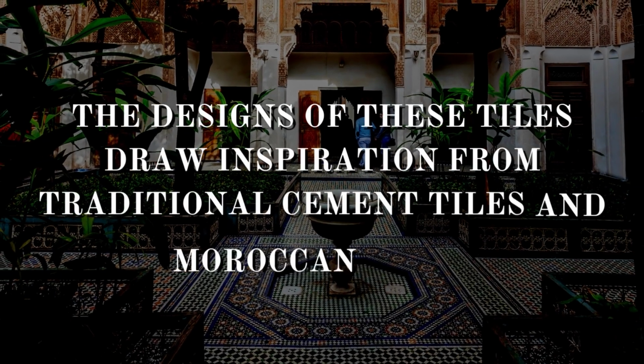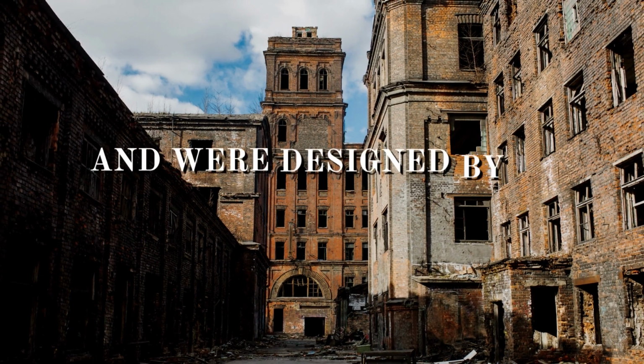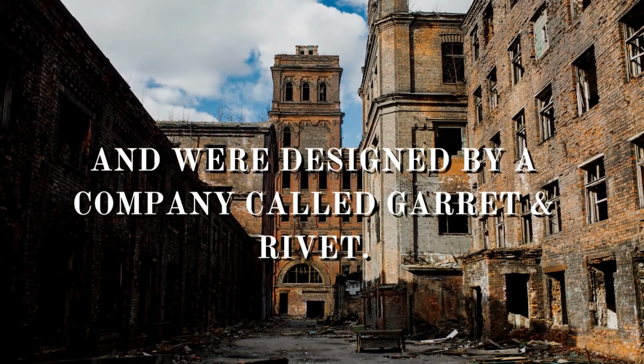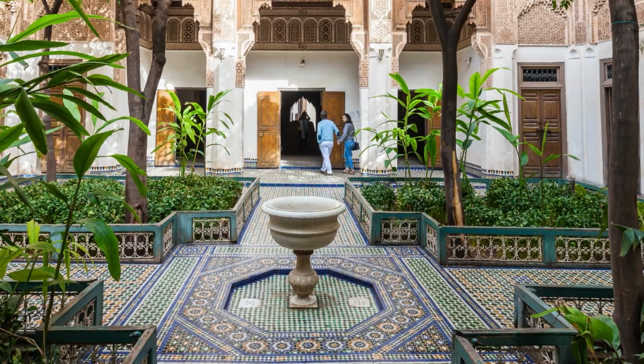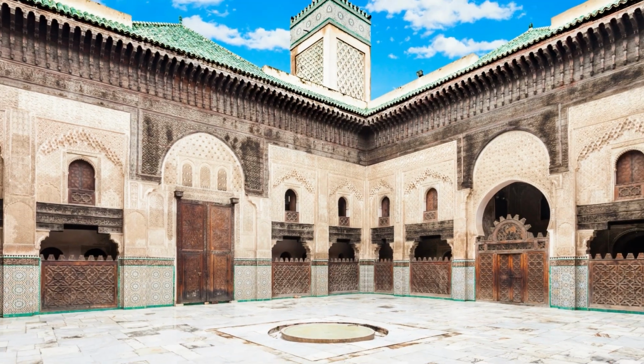So we have created a Cube and a Retro series inspired from the traditional cement tiles and Moroccan tiles. These kind of tiles were mostly seen in the 19th century, and were invented in 1850 by a company called GARRET RIVET, and were mostly seen in southern France in palaces and grand mansions. These cement tiles, like the tiles available in the subway collection, were made with the oldest, traditional technique of making tiles.